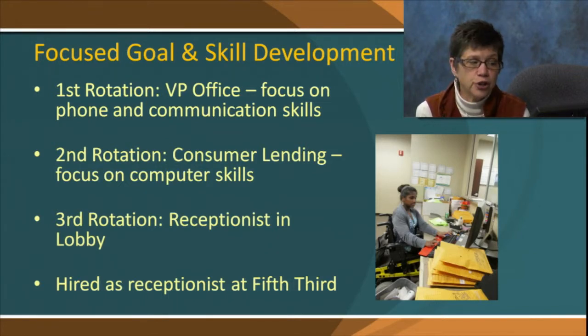Her second rotation, we focused on computer skills. In many ways, it didn't matter what internship area we had as long as she could practice communication skills on the computer.